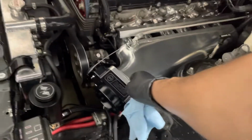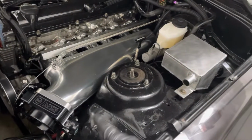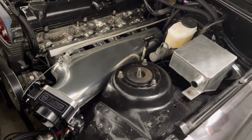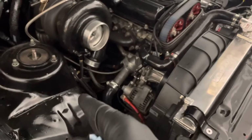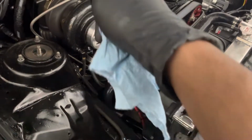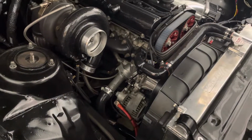I thought oil was coming out of the intake. I opened up the throttle body, took some pictures inside. Looks like it's clean. I don't see oil residue. And I took the exhaust pipe, intercooler piping out, and let it run for about a couple of minutes. There's no oil coming out of there. So I'm a little confused on what the hell is going on right now, because it's literally exhaust piping going into the intercooler piping going straight to the intake.